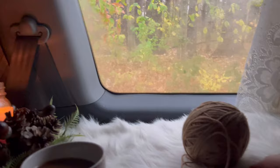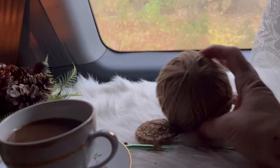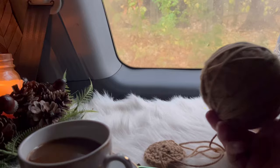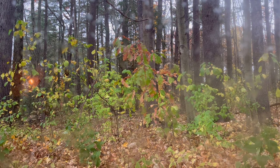And I've started working on my hat. I'm kind of going out of order today, so I'm just going with the flow and you guys are coming along. This is the black walnut yarn that I did in one of my videos. I think it says a safe landing on the front. It talks about the black walnut dye, and I dyed this in that video. What a beautiful morning. Absolutely beautiful.